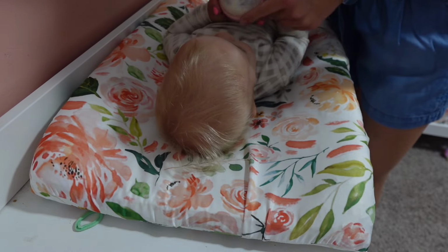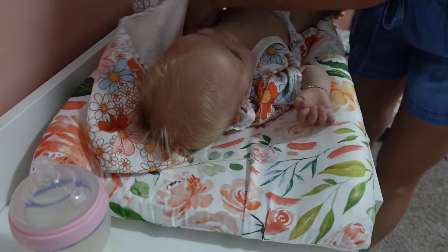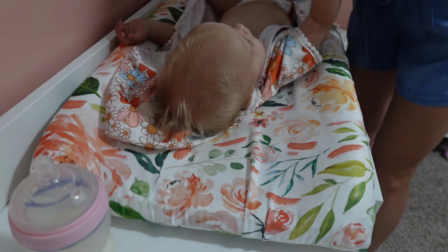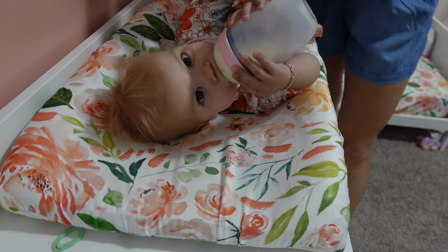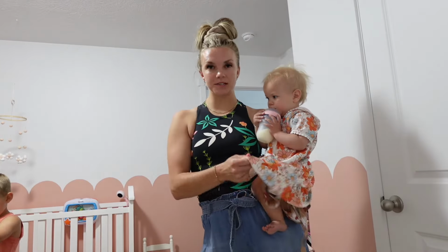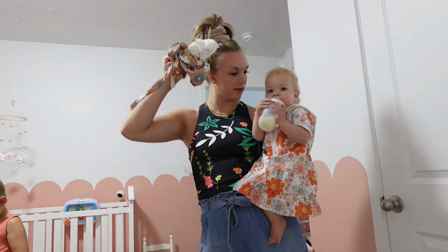Here we go. We're gonna change our diaper. Ready to go. Piper's in her cover up. Everyone else is in their swimmies. I'm gonna bring her swimsuit and her hat with us.